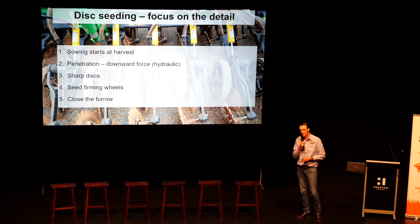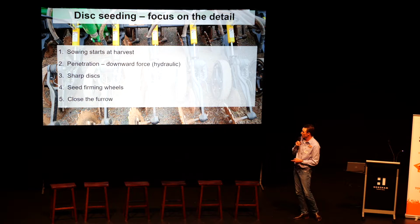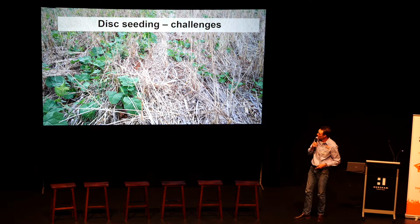But any disc seeding that you see done poorly is often 10 times worse than a tine seeder done well, because it really compromises things like pre-emergent herbicides and dry sowing. If you leave that furrow open, the seed establishment can be a lot worse than even a poor tine job. So you need to close the furrow. There can be some challenges.